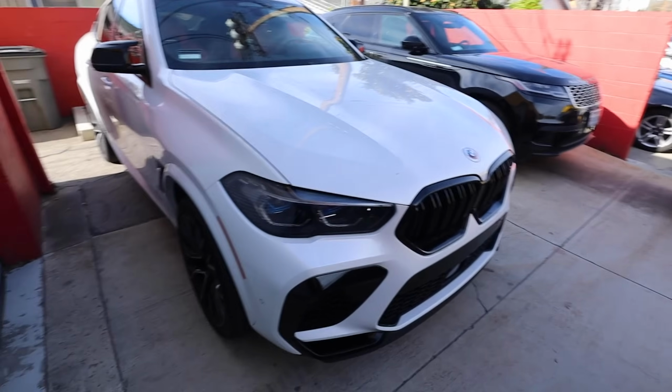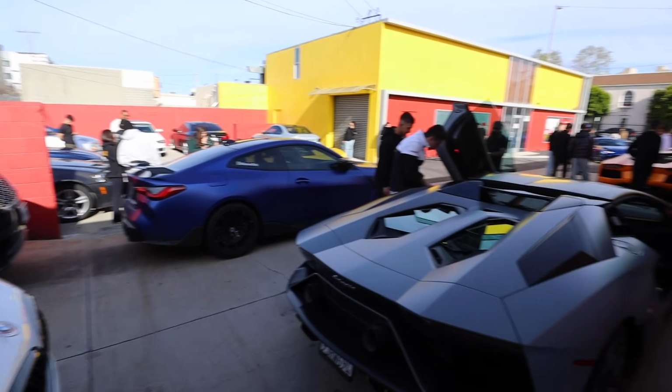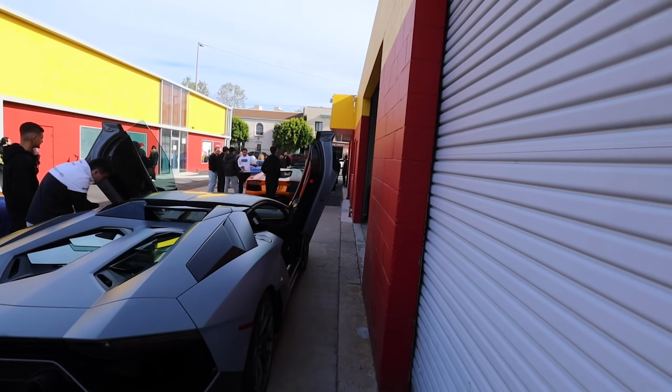Behind this though, we got a nice X6M in white. But you can see it's got red interior as well. So nice color combo on this. There's another M2 over there. And we have a few more cars pulling in as we speak.